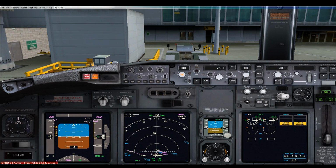Hang on. Super 572, behind the departing aircraft, runway 26 left, clear for takeoff. 270 degrees at 2 knots. And Alpha 2, runway 28 left, correction 26 left, clear for takeoff, 572.